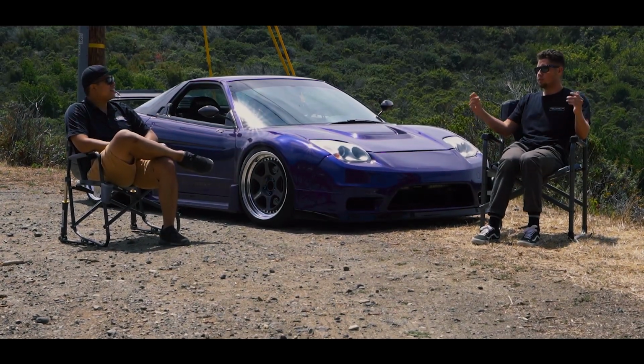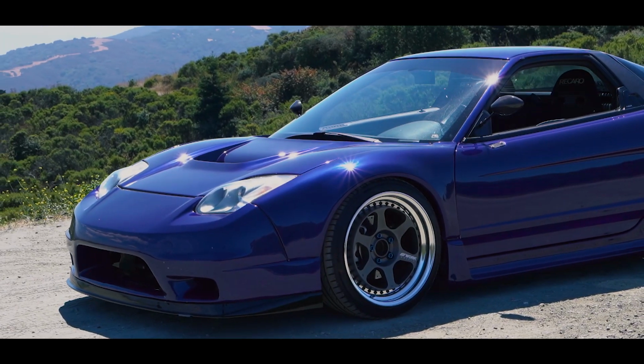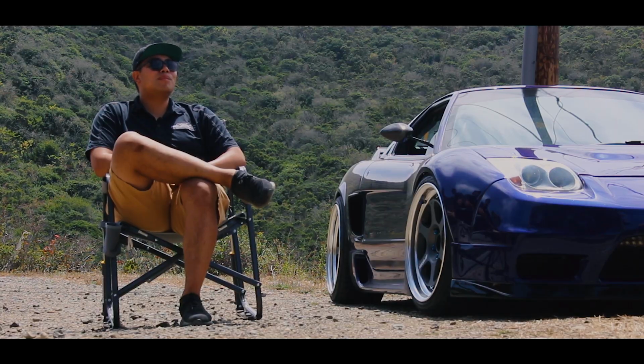Well, I guess that's a perfect transition. What originally got you into the NSX? Was it in the Fast and Furious movie? Did you see it somewhere? Was there a moment, or was it just kind of always in the back of your mind, like, oh, I like it? It was always in the back, I think.